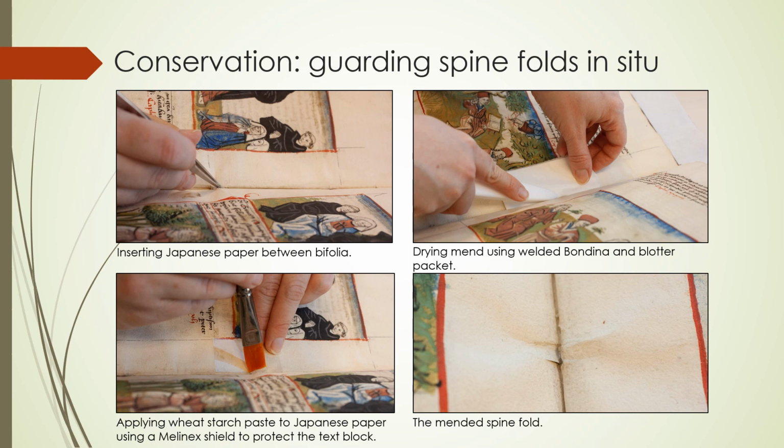Instead, slips of Japanese kozo paper were inserted between the bifolia, the adjacent paper was masked off using Melinex, and then wheat starch paste was applied to the repair tissue. The repair tissue was then wrapped around the spine fold. The pasting out piece of Melinex was removed, and a layer of bondina was placed between the bifolia to prevent them from adhering together. The newly applied guard was dried by sandwiching the repaired area between bondina and blotter packets, and gentle pressure was applied with a bone folder until dry.